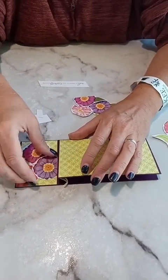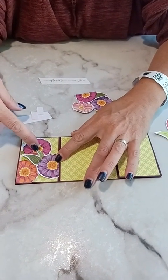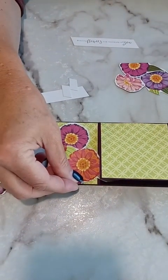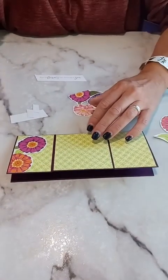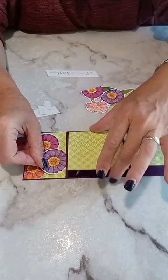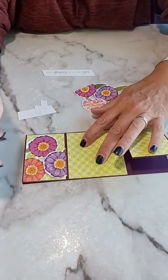All right, so we got our little flowers there. Okay, I think this hangs out a little bit too much. Let's turn that. Let's see, we got some flowers. Like I said, always work your flowers around, see which ones you like the best. And I think I like this one on top. And like I said, I'm going to tuck this one in. Yeah, I'm going to do it like that.